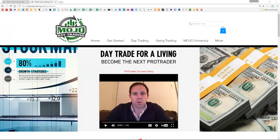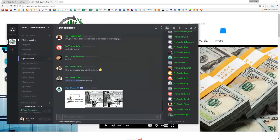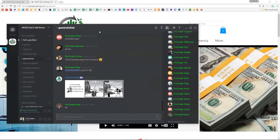I'm going to make a comic strip because we like to have fun in the room. Let's just make it on a couple of people, what we're talking about. How about this? Making it right now. Squidward making the comic right now. So here's the comic. This is starring Pro Trader Safari, Pro Trader Gerardo, and Pro Trader Carlos. Pro Trader Major, go Fins, live in 5 minutes, home. So it makes nice little comics and so forth. Okay, so that's real nice.